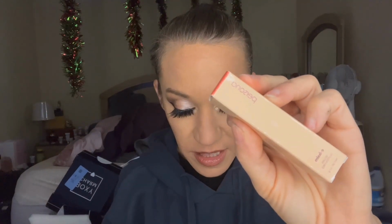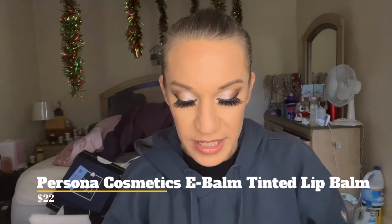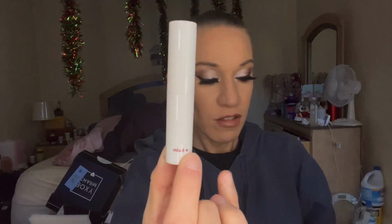Let's move on. Okay, by Persona Cosmetics, the E-Balm Tinted Lip Balm. You guys know I got this in my PR box, and it's the same shade, and I wasn't too crazy about it. It does have a $22 value. This is what the packaging looks like. I don't know if I have mine around here. Here it is. It's a light tint. It's not a real moisturizing lip balm. It's light. Okay, moving on.